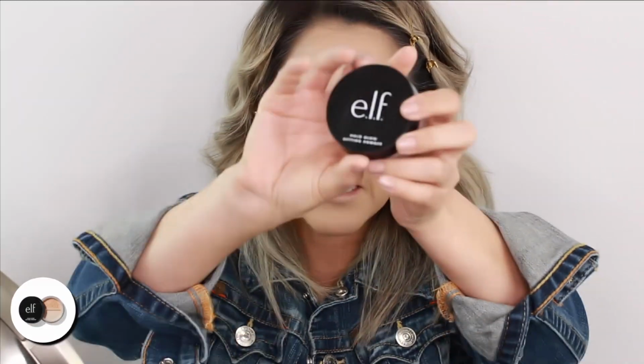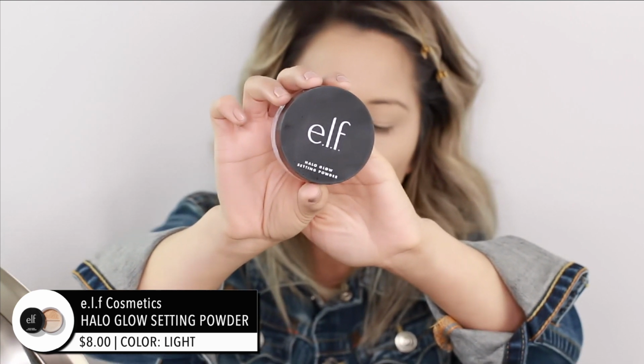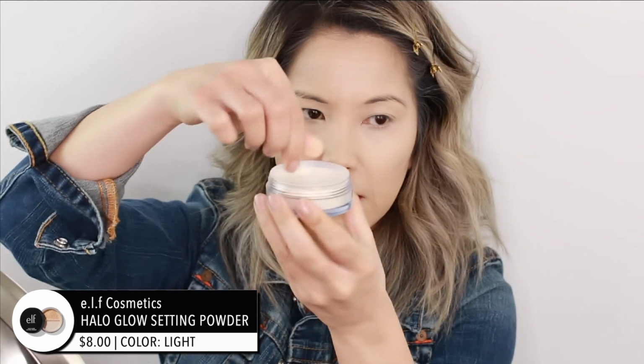All right, let's go in with the setting powder. So the Halo Glow setting powder is supposed to be more of a luminous setting powder. I'm typically not into the luminous setting powders, but we're gonna try it out. It does come in 6 different shades and it runs $8. So, I mean, can't beat the price point, and it does get a lot of good reviews. So we'll see. It does have one of those little twisty things.